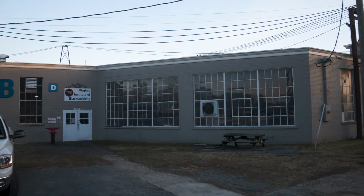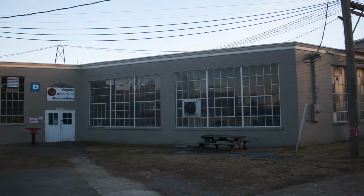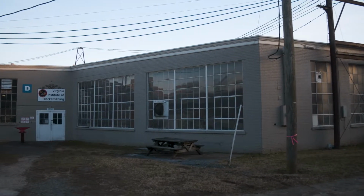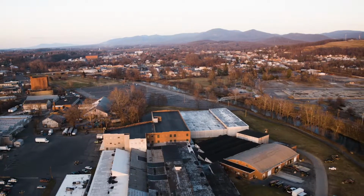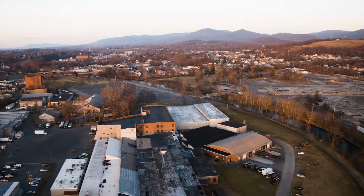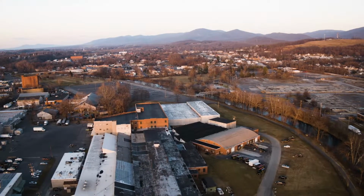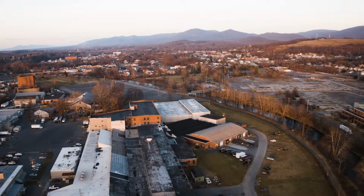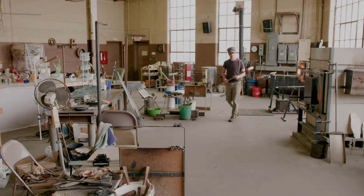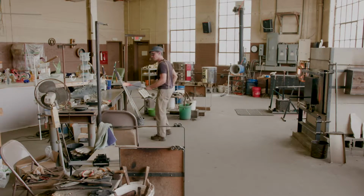Waynesboro is blessed with a lot of old industrial architecture that has been mostly dormant since the heydays in the 50s. So when we walked into this space, there was plenty of power already wired in, there was good gas supply, the price was very, very reasonable. And yeah, it was kind of plug and play. I mean, we had to build the equipment, but for the most part, we didn't need to do much to the space.